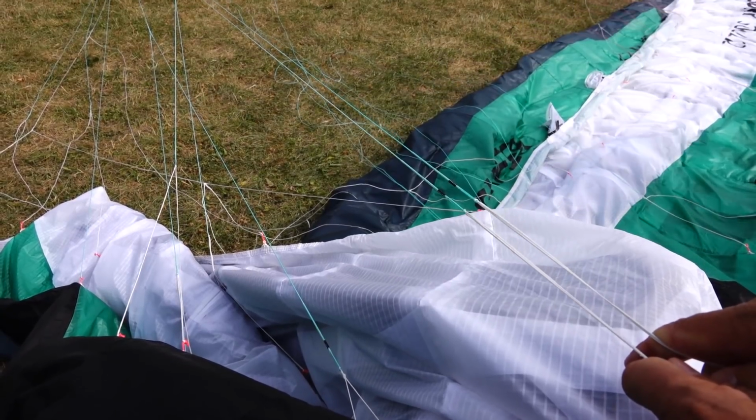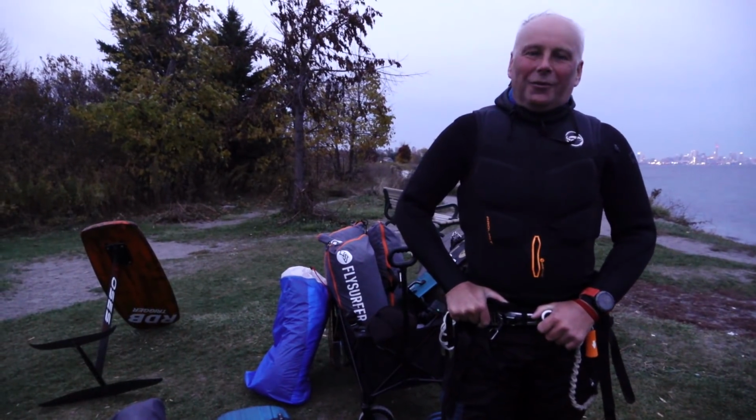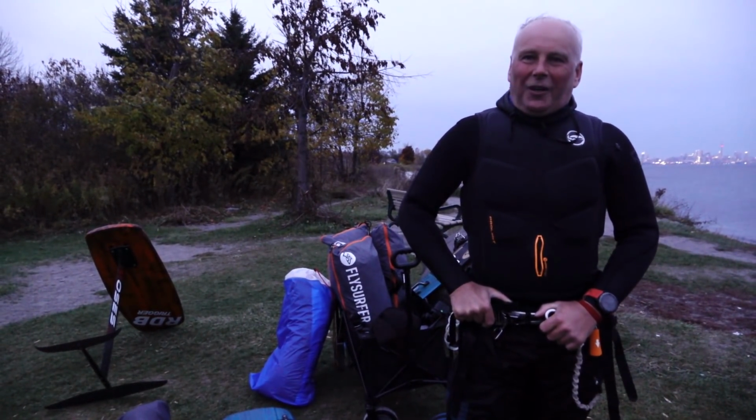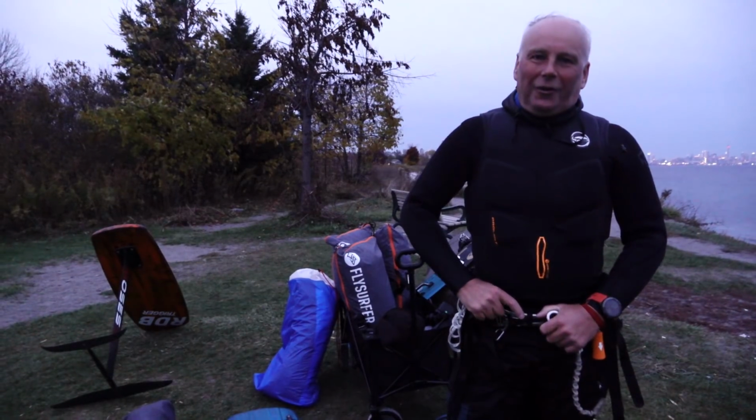They'll probably work out the kinks when it comes to the size of lines and things like that. So I really like that the lines are thicker on the Soul. There's no need to make thin lines or bridles on these foil kites. It's recreational, it's not for racing. What we need is durability and not performance as much.